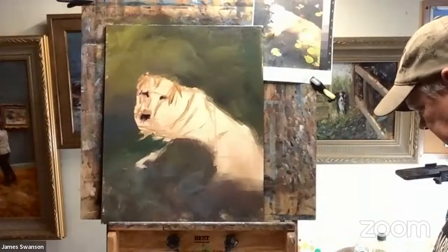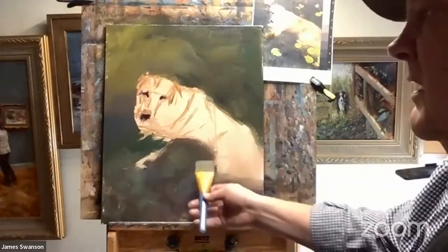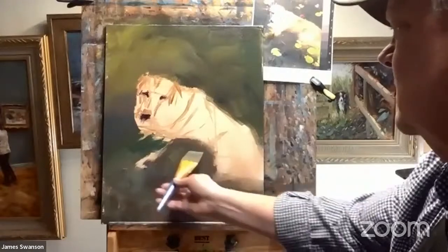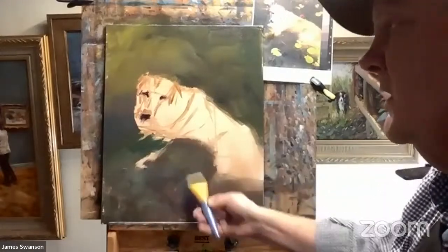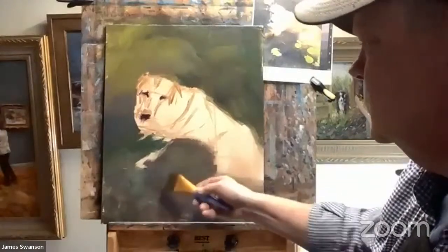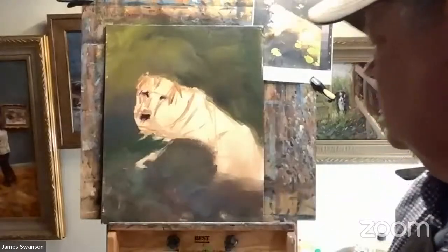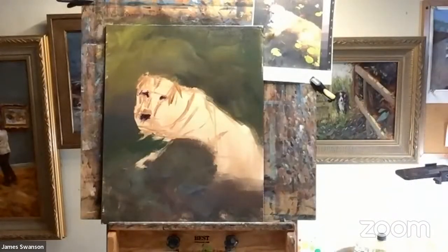So lighten this area up right in here. Some big strokes. Fun things. I'll just soften them up a little bit, and that's it. That's all you have to do. Get the water to start working.